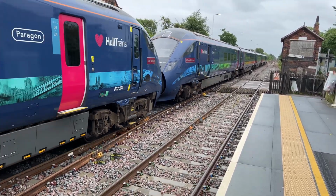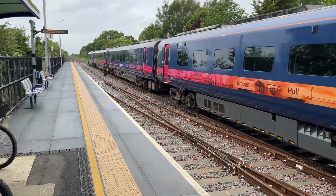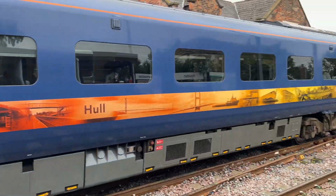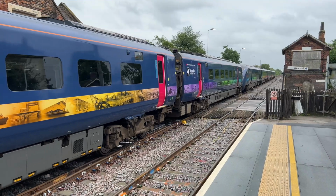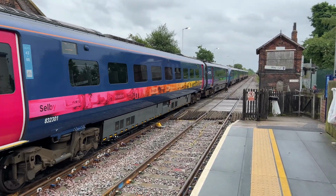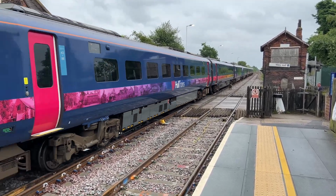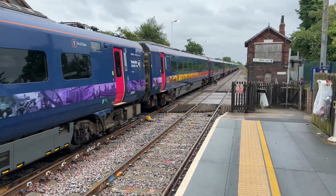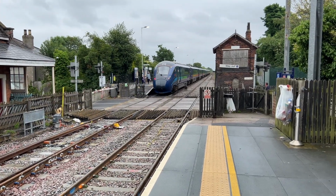Oh, my word. It's two together. Never seen that before. Two together. That is unusual. Blocked the crossing for a minute or two there while they stood. They ought to extend the platforms a lot further here, especially if they're going to start using 10-car formations like that.